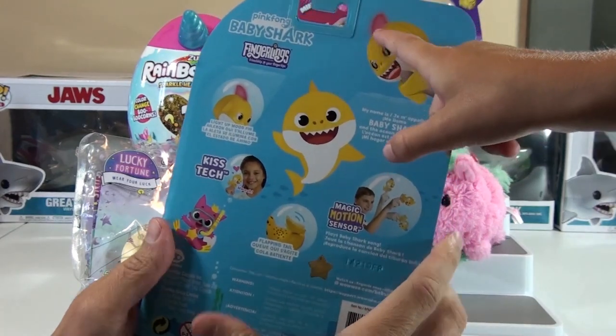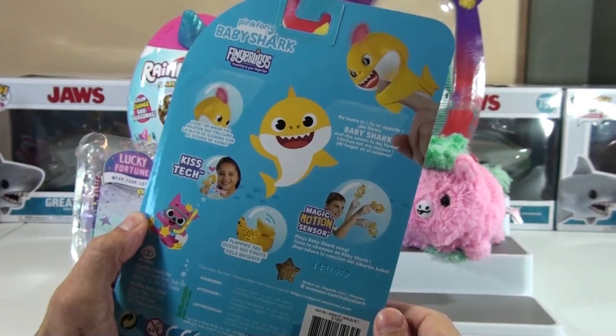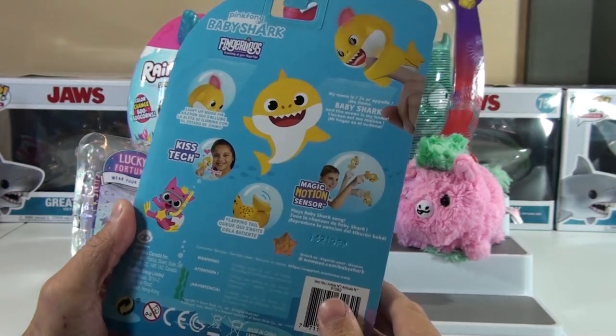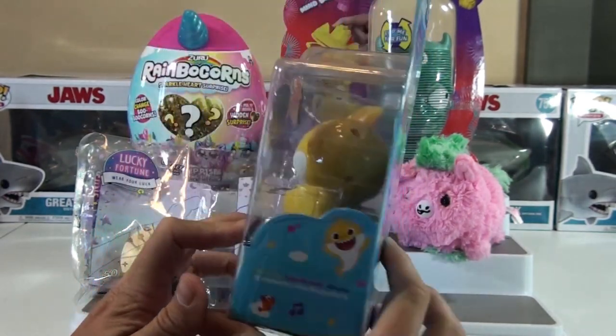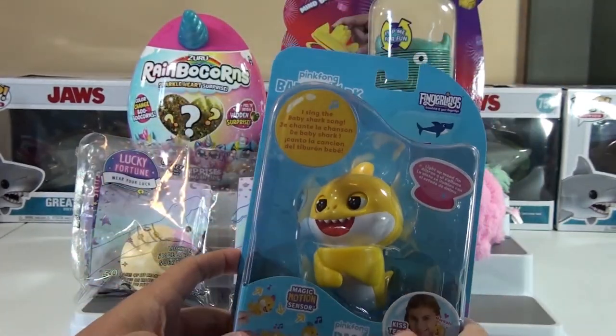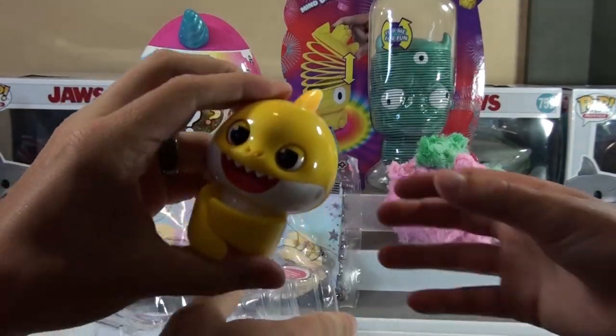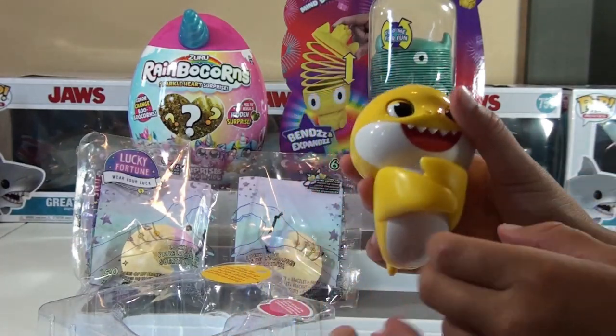Wait, it's the fin. Yeah, the fin. It glows right there. That's the mood fin. Mood? Yeah, like a mood ring. It tells you what mood he's in, I guess. We'd have to probably look and see what colors mean what. But okay, you ready to pull it out and kind of play with it? Yeah. Okay. There he is.